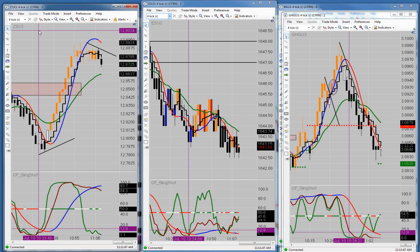What else do we have going in here? Gold is $10 a tick. Thanks, Frank. Gold is $10 a tick. And the Dow and the NQ, those are $5 a tick. Okay, those are all $5 a tick.